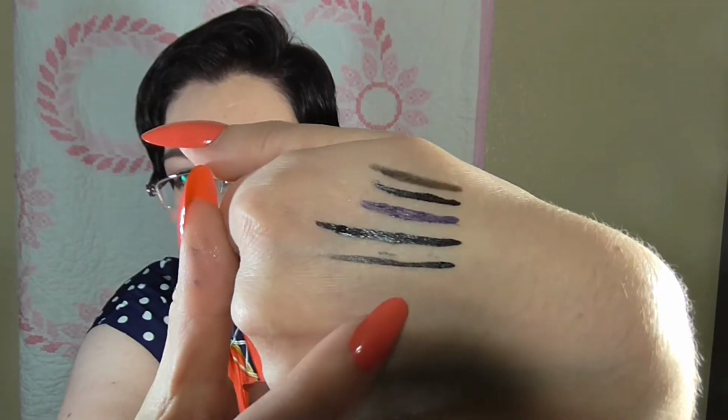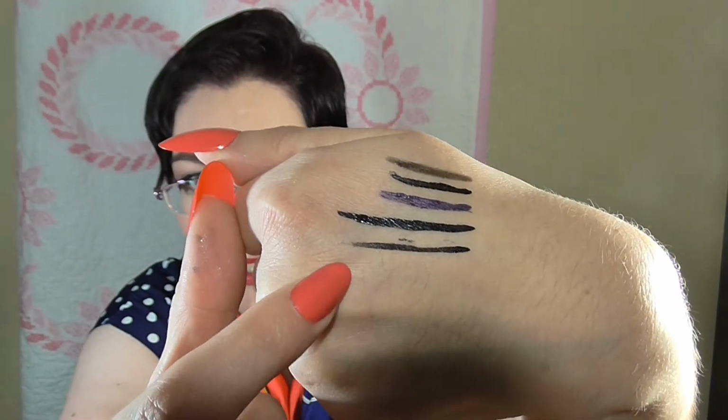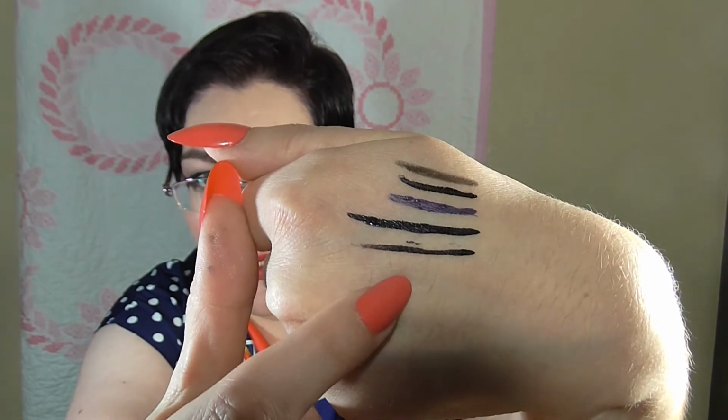And here is a close-up of the actual e.l.f. eyeliner. I went over that a couple times just to make it thicker for you guys, but it gives you a very, very fine, precise line in comparison to the other ones as well.